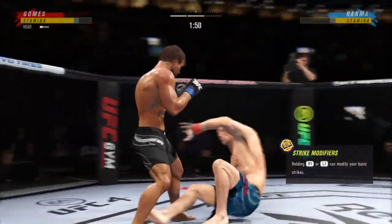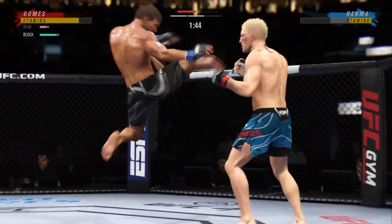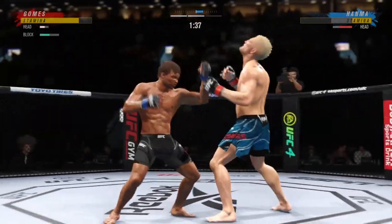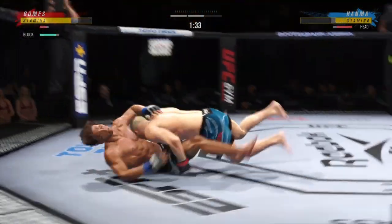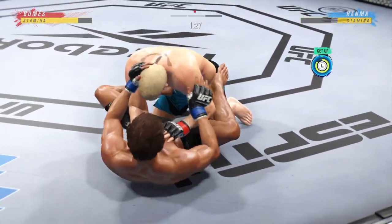Whoa! Oh, he's hurt bad. He's hurt bad, John. He's got to press him. He's got to go chase that finish down now. Hook is there again. Oh, he might be out. Now goes in and secures the takedown. Crazy accuracy and efficiency with these ground and pound strikes here.